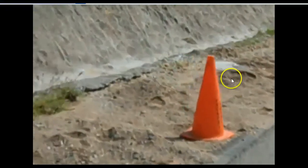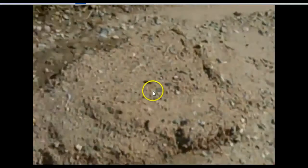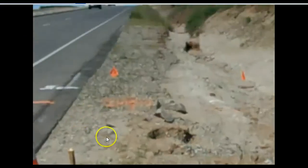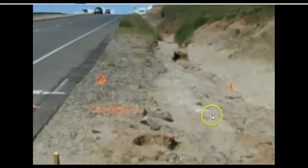Sorry, this is just so jiggly, but this is after the last flood, and you can see that it washed away the road right in here, and all this decomposed granite. This is what happens when it rains, and this is a wattle, and it's made out of straw, and it's supposed to stop 50-mile-an-hour water. Well, the water comes all the way down very, very quickly.